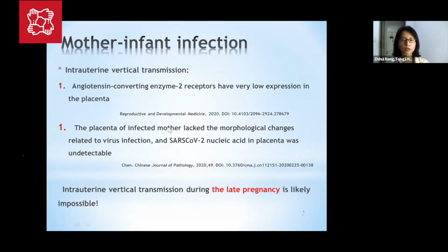According to the literature we can find from PubMed, the angiotensin converting enzyme 2 receptor has very low expression in the placenta. And also, one article published in the Chinese Journal of Pathology showed that the pathology of placenta of an infected mother lacked the morphological changes related to the virus infection, and the SARS-CoV-2 nucleic acid in the placenta was undetectable. All these facts indicate that the intrauterine vertical transmission during the late pregnancy is likely impossible.